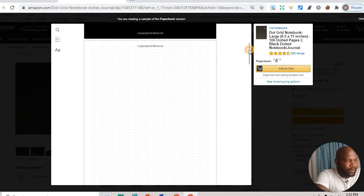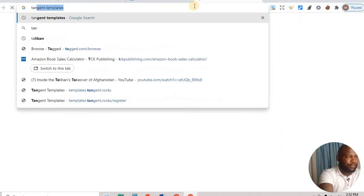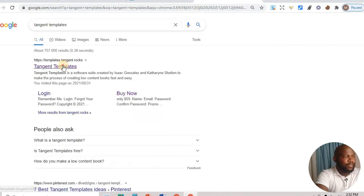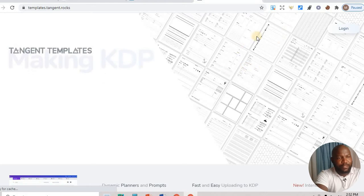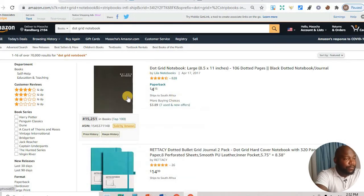You can do this on PowerPoint or Canva, or you can even purchase this stuff on Tangent Templates. Let me just check out Tangent Templates. You can purchase a lot of these interiors on Tangent Templates. You can see that Tangent Templates has quite a lot of interiors here. Everything that I'm going to talk about is already made on Tangent Templates, or you can even check it out on Creative Fabrica.